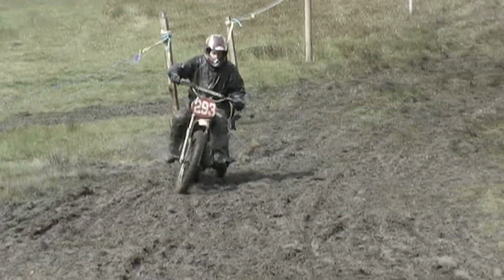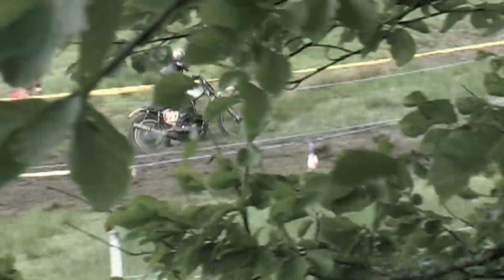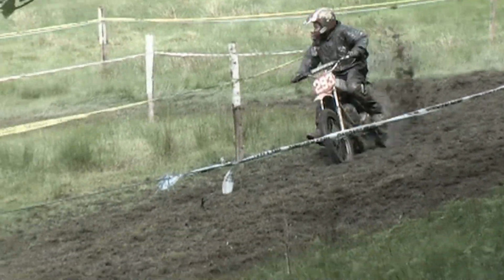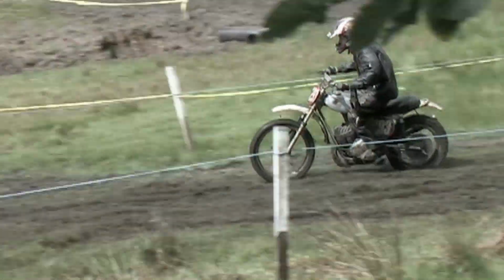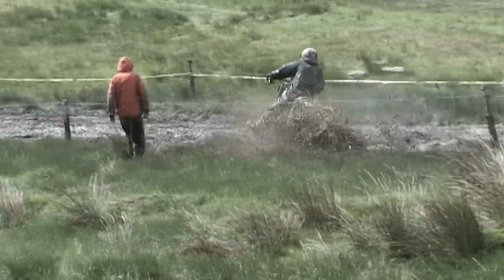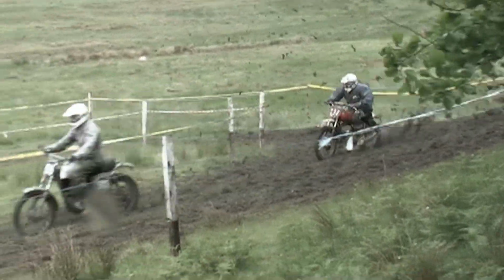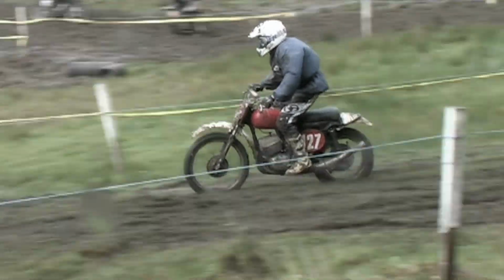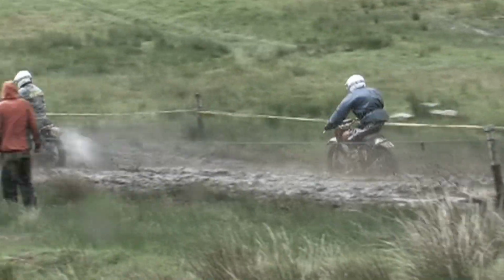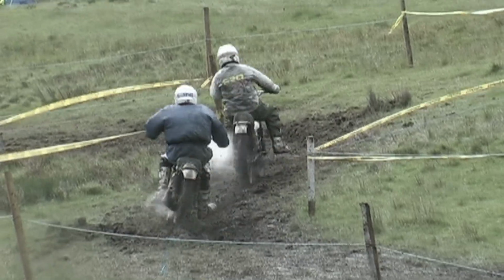Now it's quite hard to imagine that this is the 22nd of May in 2011, almost the start of British summertime, but a very wet and windy Ardentinney in Dunoon. This part of the track here is especially wet, and some of the riders were struggling to actually get through this part of the track, but once again Mike Doby on the CZ looks like he's splashing his way through to another racing lap.